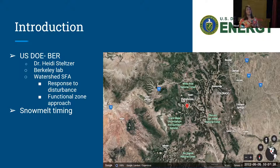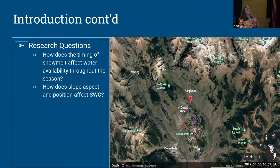The East River watershed. We call our site the pump house, as you can see on that red dot there. You can see it a little better here. So there's the site, Mount Sea Beach here, town of Crested Butte is here. If you don't know, that's just like 30 minutes north up the road. Some of my questions are: how does the timing of snowmelt affect water availability throughout the season? And how does slope aspect and position affect soil water content?